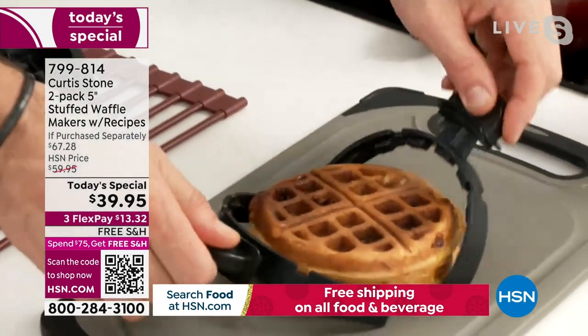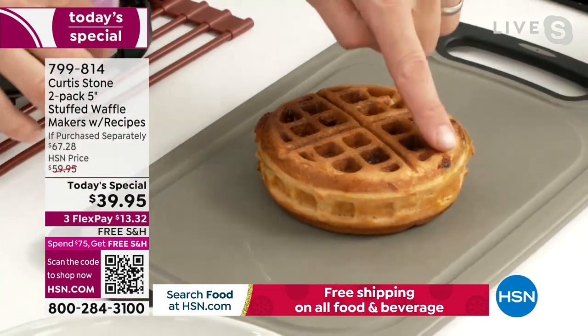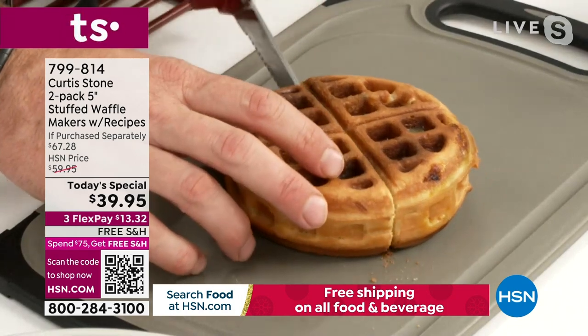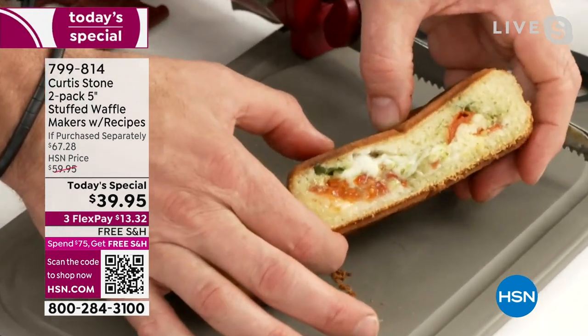Look at that golden brown. That's been in for about 9 minutes. I suggest 8, right? Okay. And you can see how crisp it is on the top there. I call this caprese because it's mozzarella and tomato, just like the salad that you get, with a little bit of pesto in there.